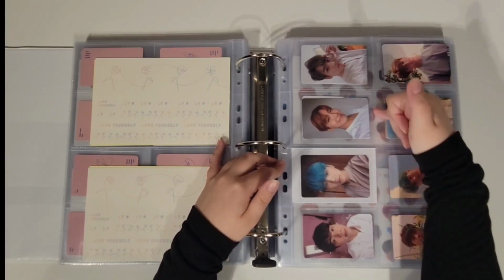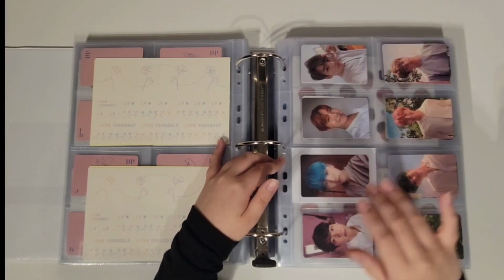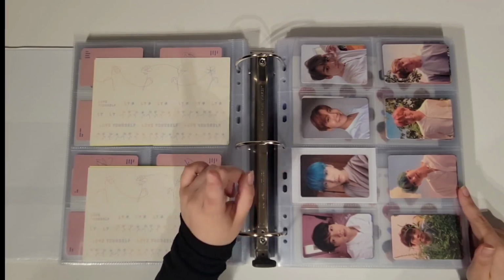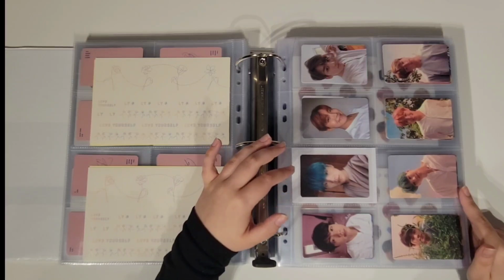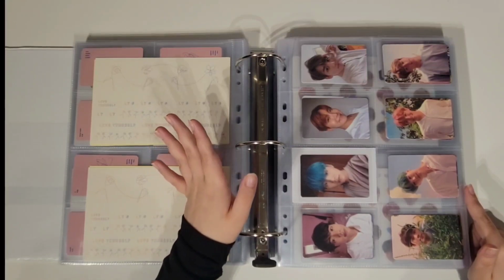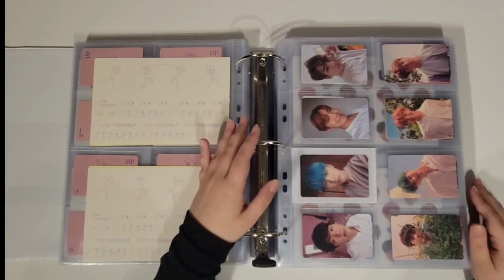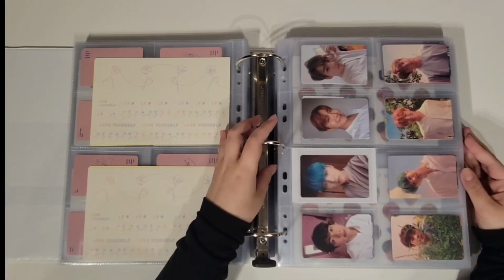So here we have L version and then we have O version. And I believe I pulled Jimin for L. I pulled Yoongi for O. And I had a friend. She was a Yoongi and Hoseok stan. I really pick my friends funny. All my friends bias Yoongi, Hoseok, Jungkook. Okay, yeah, nice. Me too. And Jin.